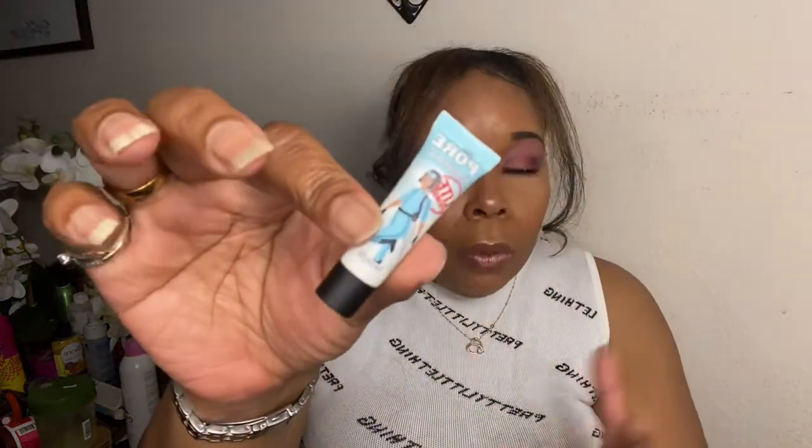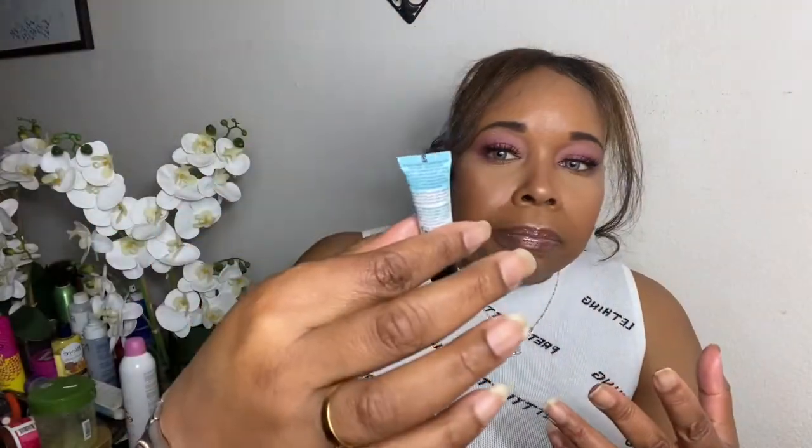And I do have my own. I don't have the light. I'm not sure exactly if it's the light, meaning a light primer, meaning it's not as thick. I don't even want to use it because I would love to show y'all. Let me just show y'all. I'm scared I might squirt out half the bottle.